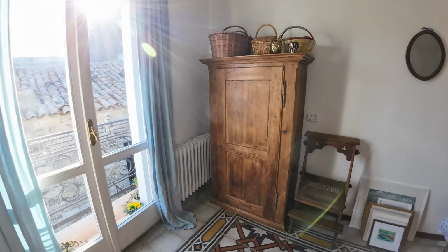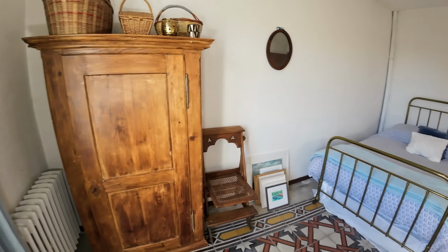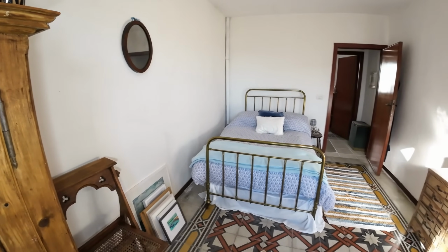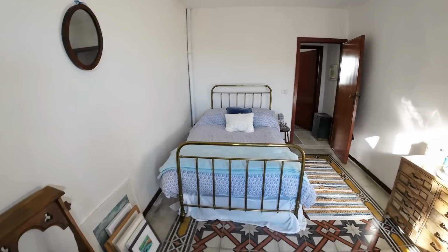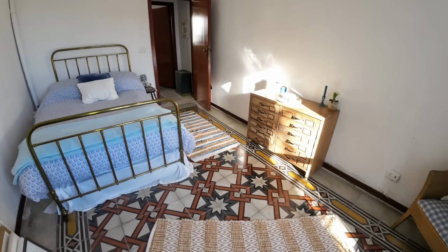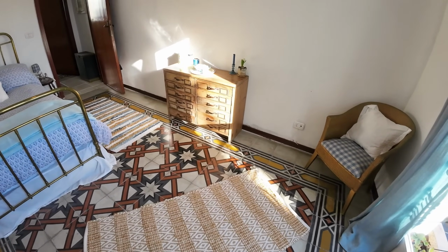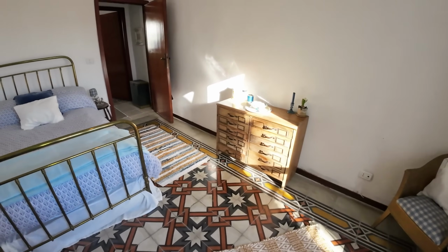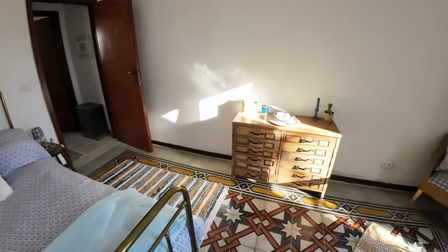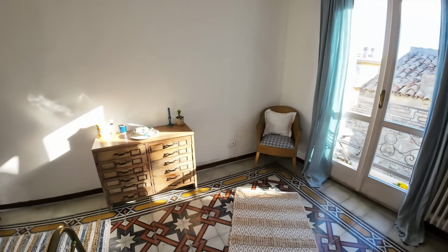This room has a balcony that has a view also from this side of the sea. In fact, the actual owner used to stay outside with a chair, even if the balcony is small. Usually she stays outside to enjoy the view and the nice climate of the area.